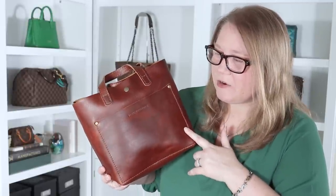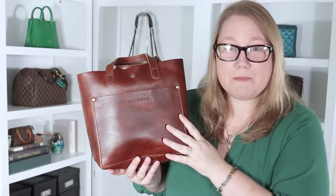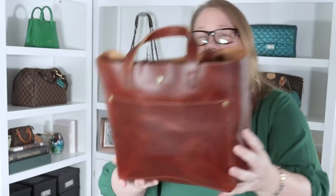This is actually, if I remember correctly, the only bag they had available in chestnut right now. So I'm guessing they're going to release more items in this color, not really sure, but this is, like I said, the mini crossbody, and it is without the zipper. So they didn't have the zipper available. They didn't have mediums. They didn't have totes, anything like that. Just this one. And I thought, what a pretty brown that is.